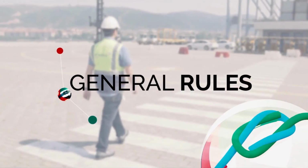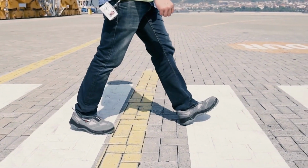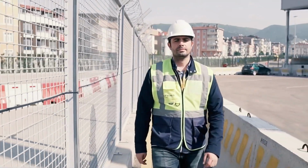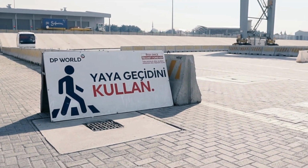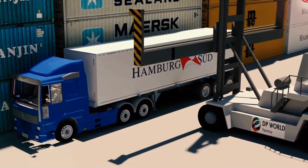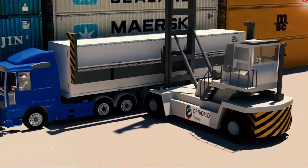General rules. Walking outside the designated areas within the terminal is prohibited. There are pedestrian roads and pedestrian crossings within the site for pedestrian access. Please use pedestrian roads and crossings while you are walking through the terminal. Be careful with the loads handled during your terminal visit. Do not pass under loads on the hangar.